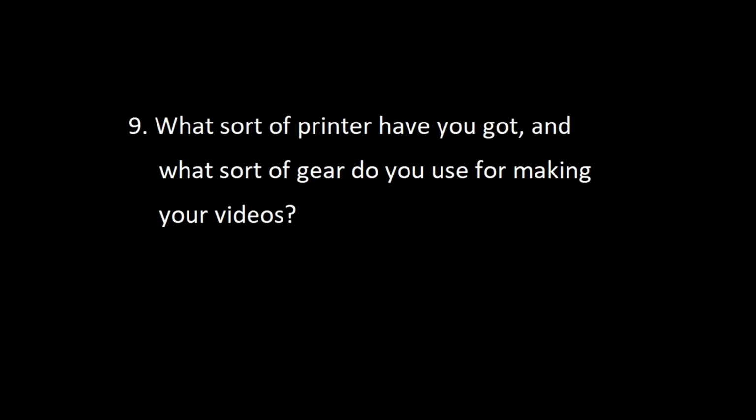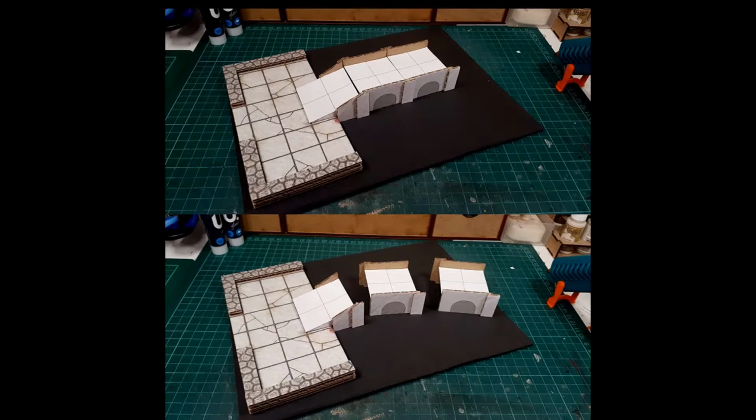What sort of printer have you got? What sort of gear do you use for making your videos? I just use a cheap inkjet printer. I actually bought one of the cheapest ones I could find, just to show that you really don't need anything special to make this kind of stuff. So, for the most part, it's cheap paper in a cheap printer.